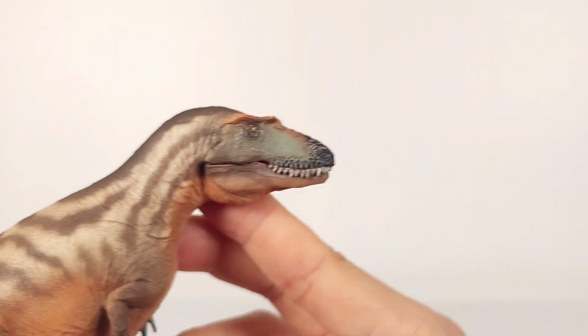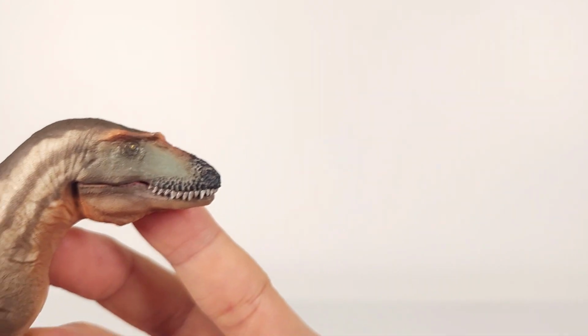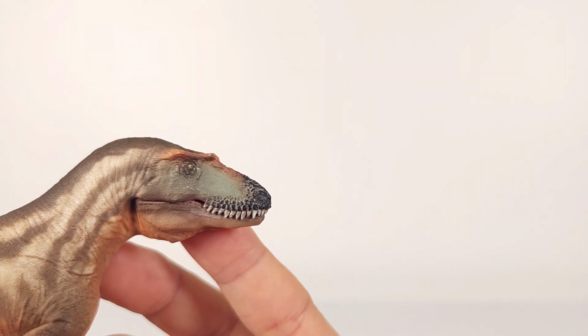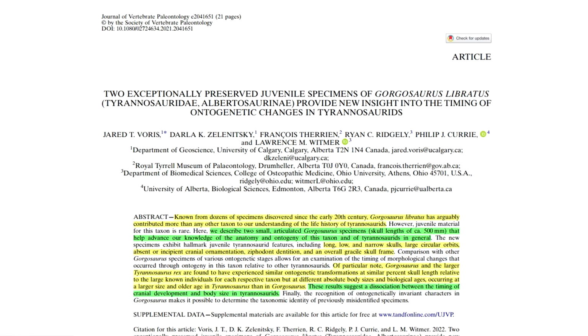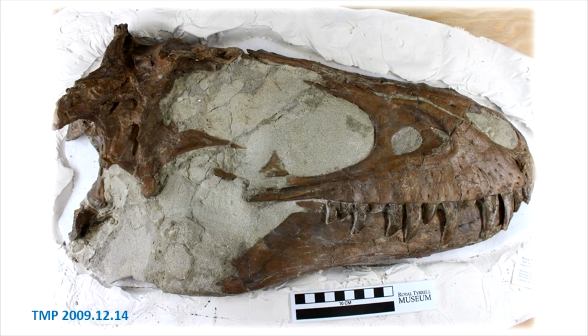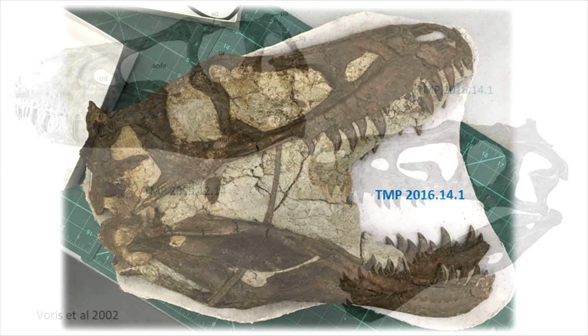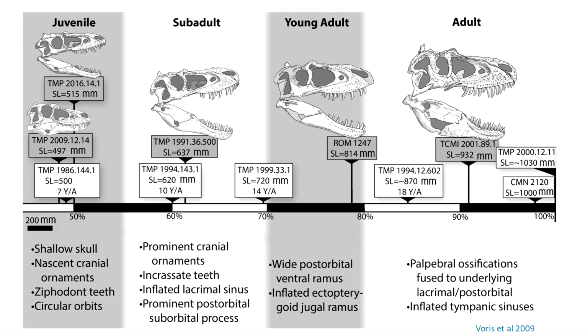In fact, Gorgosaurus has gone a long way towards informing our understanding of tyrannosaurid life history, more than any other dinosaur. Juveniles, however, are quite rare. Voris et al. 2022 described 2 articulated juveniles that are so well preserved that we now have very good knowledge of the ontogenetic changes over time in Gorgosaurus. The paper describes 4 growth categories based on a combination of morphological markers.